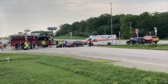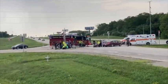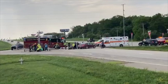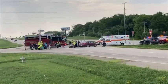It appears they've gotten both people out of the vehicles now. Initially, when this accident first occurred, Chief Mike O'Donnell was requesting another vehicle capable of extricating one of the drivers, but it seems they've gotten them out now.